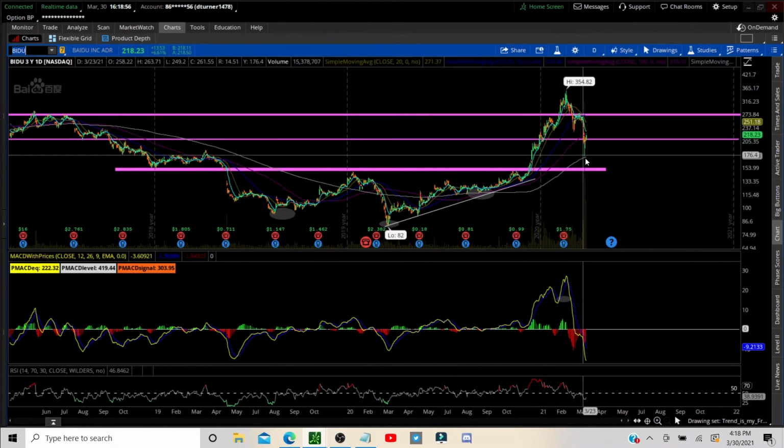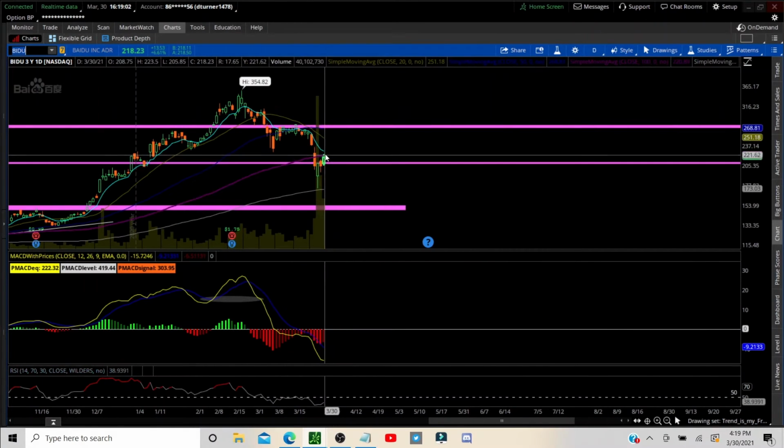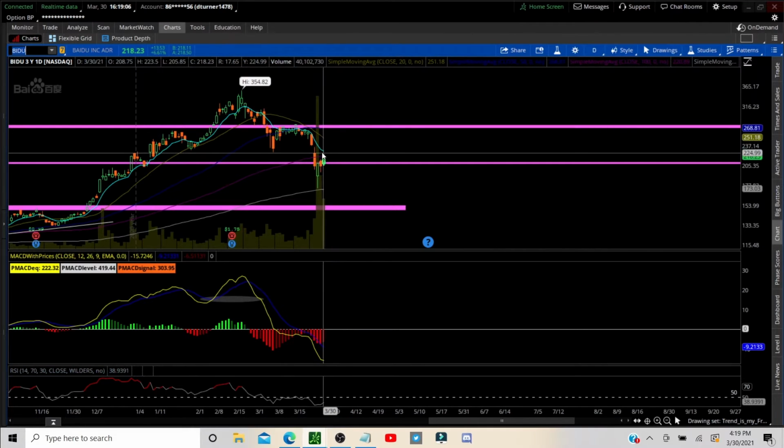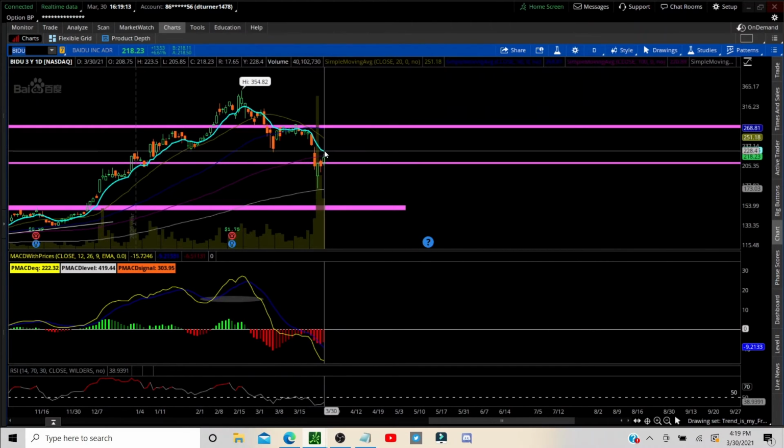Bidu just had a wicked pullback, came all the way back to its 200-day, looking beautiful, got over this resistance today, so we had a little bit of follow-through. Now, this is kind of a break point. Again, what do we do with this? It looks like we have a resistance about this point too, and that coincides with the 8 MA. Now is not the time to get in.